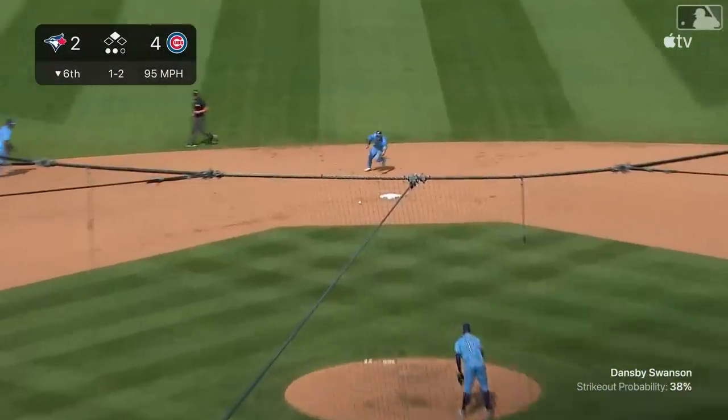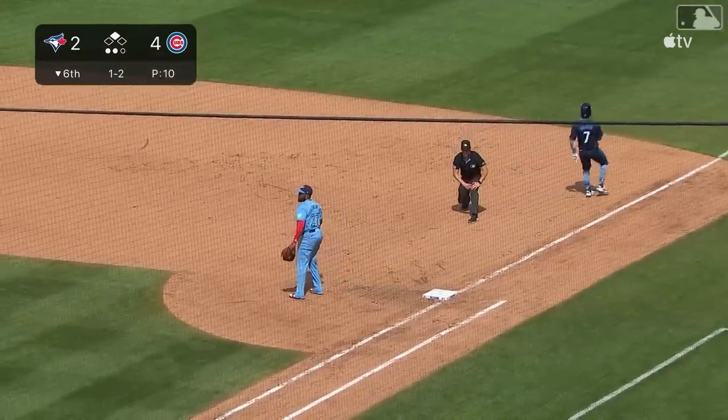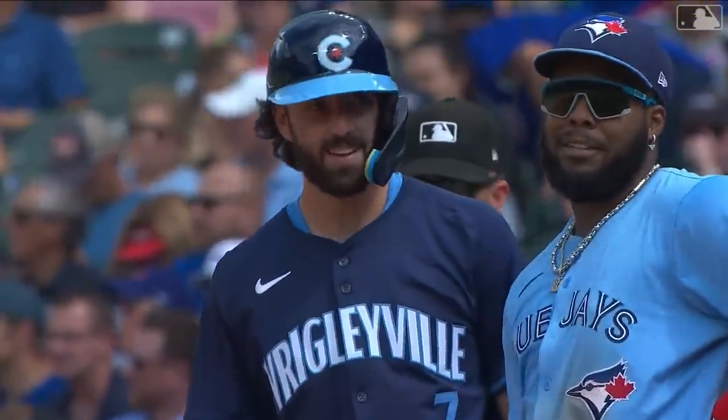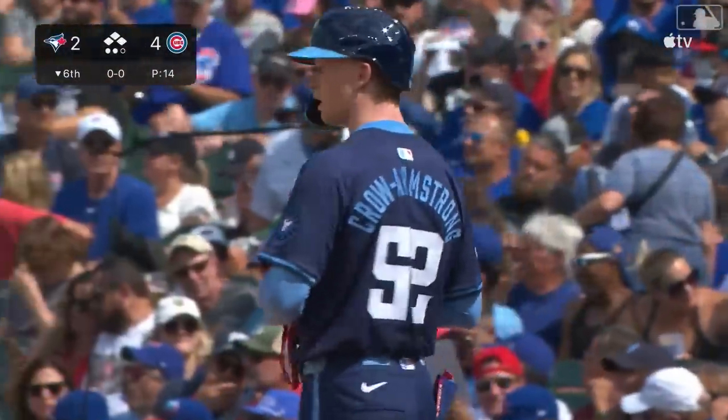Swanson rolls one up the middle. It's Wagner, bobbles it, still throws it to first. Not in time. Swanson beats it out. It was a close play. That's the Cubs who are given an extra out. Earlier it was Toronto given a couple of extra outs in the top of the 4th. Well, the man they call PCA has been intentionally walked.